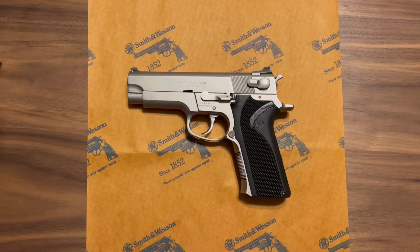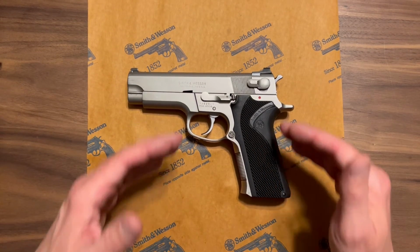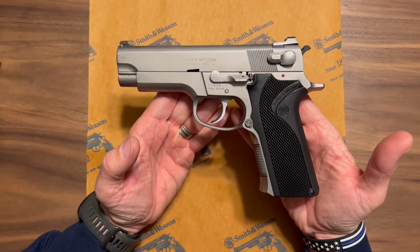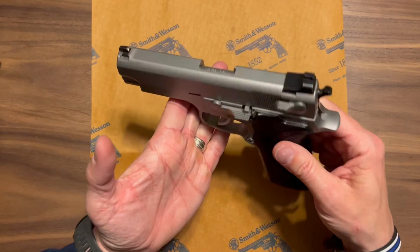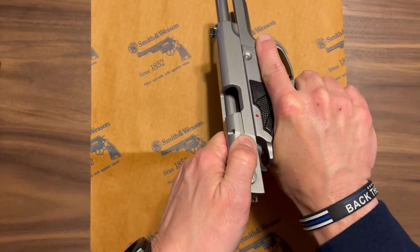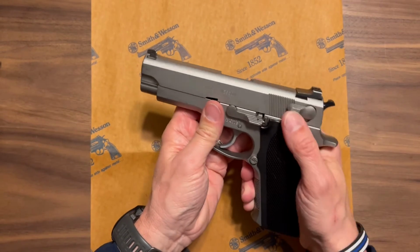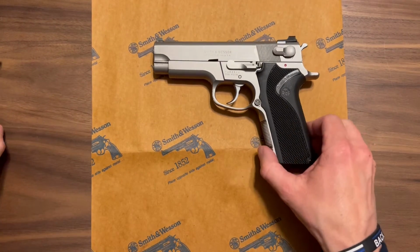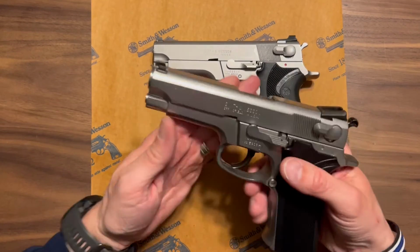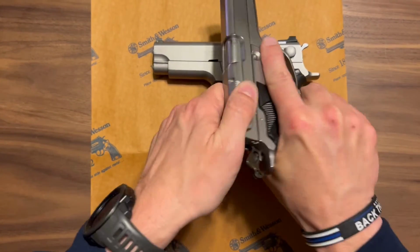Maybe the next thing that we can talk about with this particular pistol is, if you think this looks a little bit like a 5906, you would be correct in your assumption. And again, we have another clear and safe firearm, but that was another one of the firearms that I had on the table, which is a 5906 in 9 millimeter, and again, a clear and safe firearm.